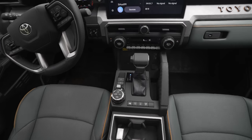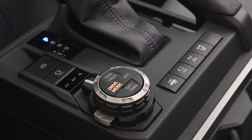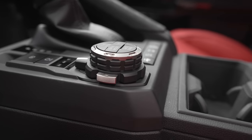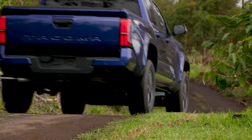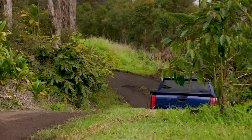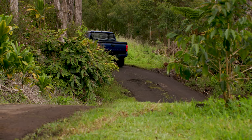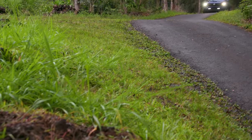Multi-terrain select is now functional in both four-wheel drive high and four-wheel drive low, offering adjustable settings to control wheel spin on various terrains, including mud, dirt, sand. The new crawl control function is significantly quieter and acts as a low-speed off-road cruise control system that maintains one of the five selectable speeds while allowing the driver to focus on steering.